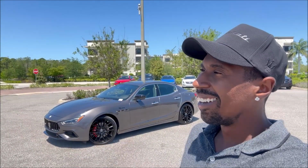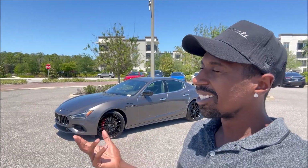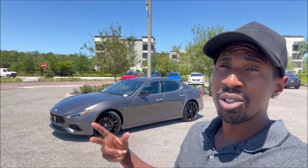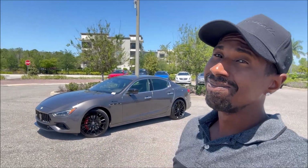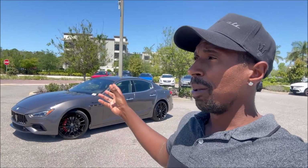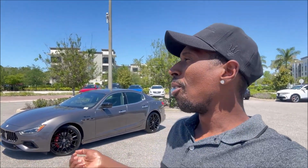Now, it is rare this year in 2024 that we get too many Ghiblis on the channel because the Ghibli, just like the Levante and Quattroporte in their current form, are on their way out. The big difference is the Ghibli probably not coming back. So we know that the Quattroporte, the next iteration, will be the only sedan in the market for Maserati, and it will be a little bit shorter than its current range, and it will be the middle ground for the Maserati four-door. Quattroporte is four-door in Italian, so like the Highlander quote, there can only be one.